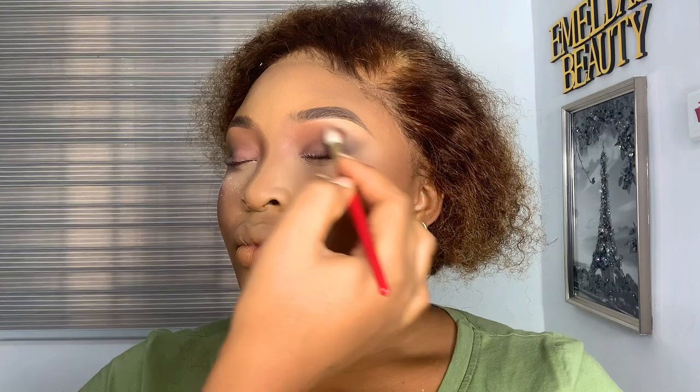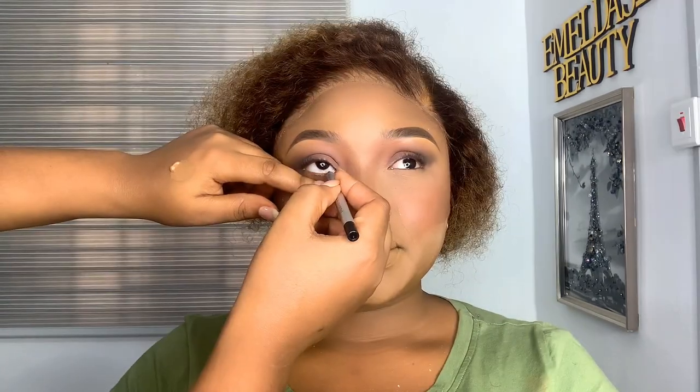Yeah, so let's always try to blend all the time, blend until it is seamless. So you see how it's coming out to be. We are going in for a brown smoky today, and it has to be smoky enough. So I just keep on blending and blending until I get what I want for the eyes. I'll still go in with the brown shade that I used earlier, just to make sure that I'm getting the smokiness I want.